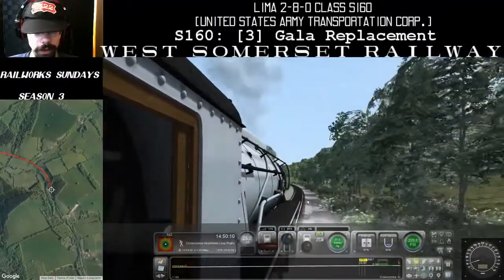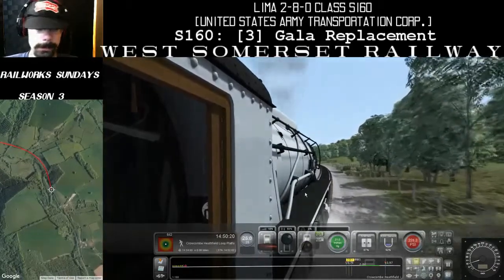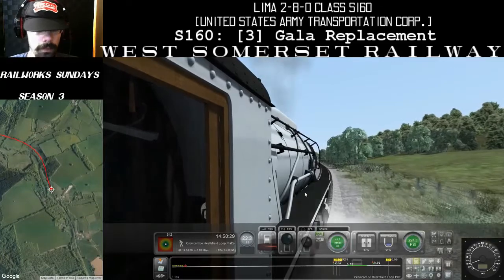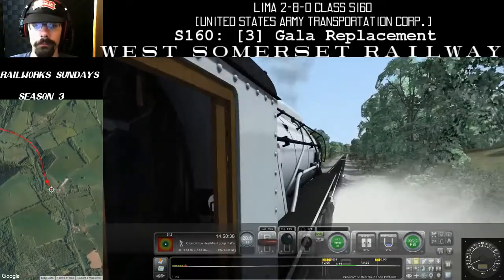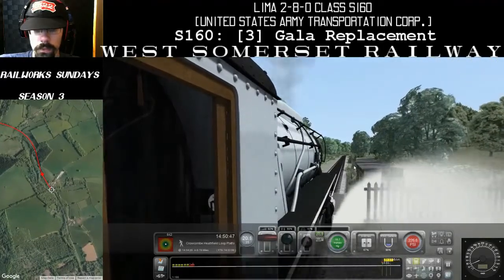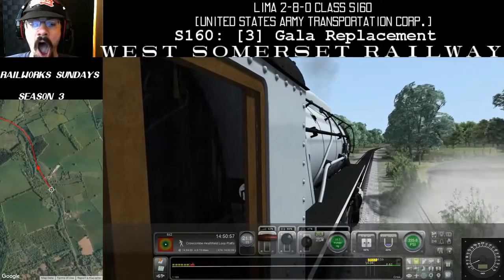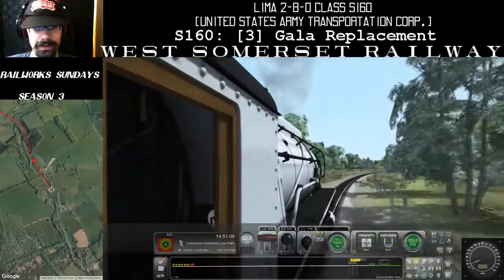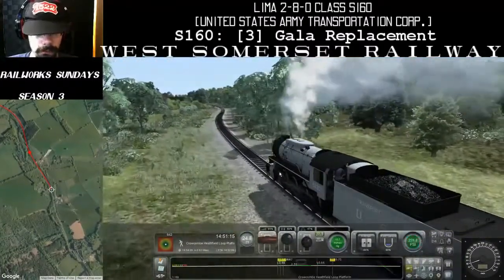So we're going to be transferring over to a 15-minute track. Maybe 20 to 15, I think. Okay, so I'm going to slow it down to about 10 miles an hour. Whew! Good whistle. This is one of those amazing little trips. You're doing quite well. Start slowing down a little bit.